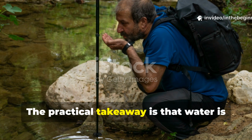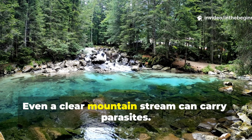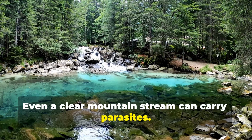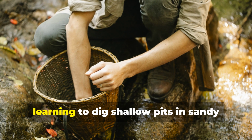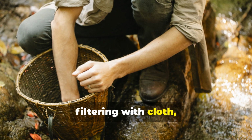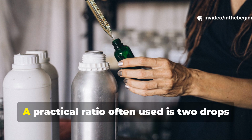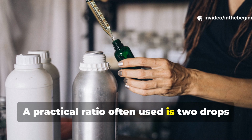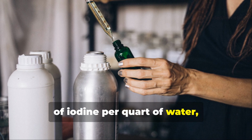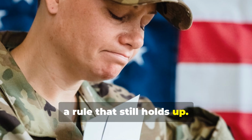The practical takeaway is that water is never assumed safe. Even a clear mountain stream can carry parasites. For civilians, learning to dig shallow pits in sandy soil near rivers, filtering with cloth, or carrying iodine tablets can provide real security. A practical ratio often used is 2 drops of iodine per quart of water, left to stand for 30 minutes, a rule that still holds up.